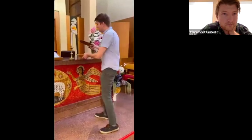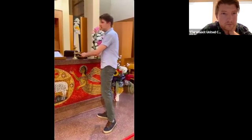Correct. So once you get all the way to the front, you will place the offering plates on the communion table, altarpiece, and then you'll come back here.